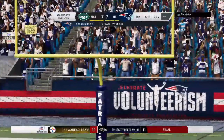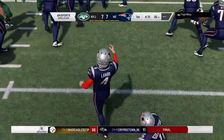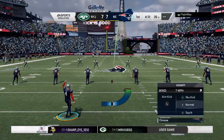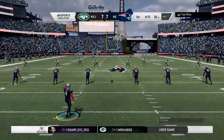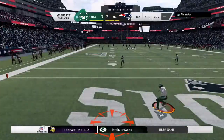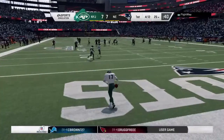Point after by Lambeau, up and good. And we are tied at 7. Each team has scored. 7-7 here as the kick's away. This will be fielded on the back line of the end zone.